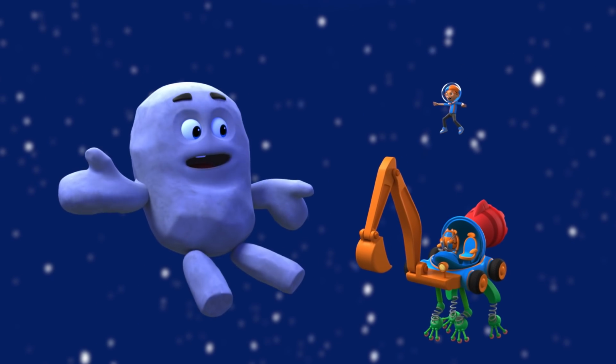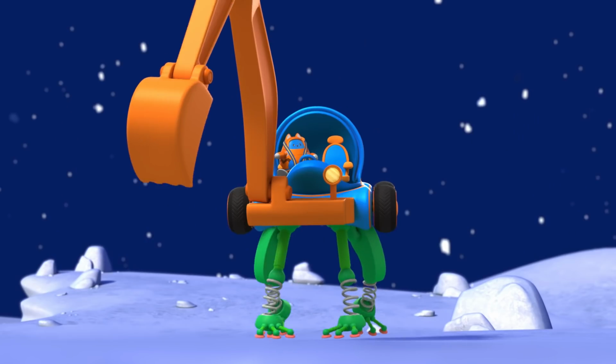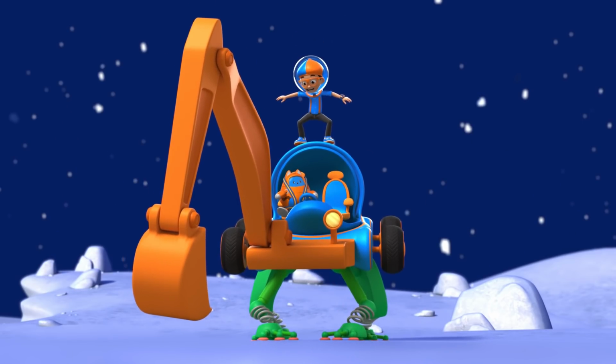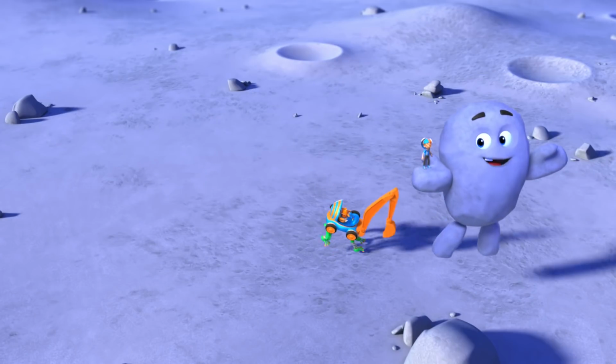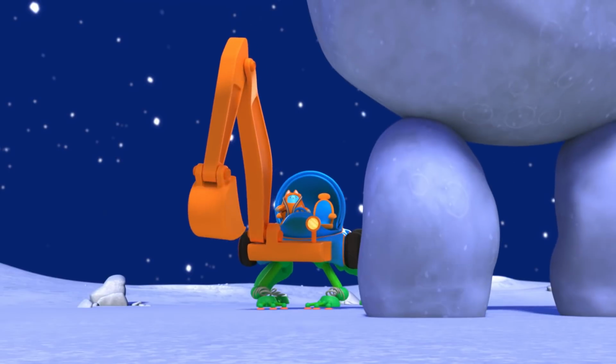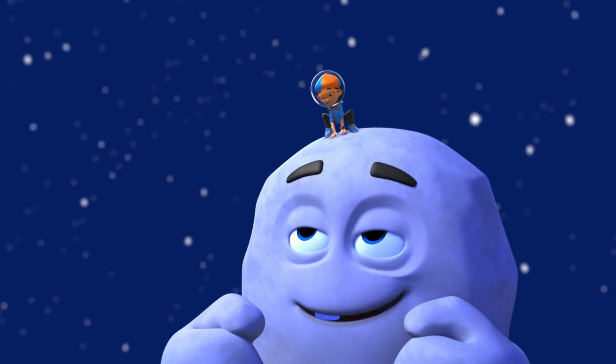Because of gravity. It's the invisible force that keeps your moon boots on the ground. It pulls things back down. But there's way less gravity around the moon than on Earth because the moon is so much smaller. That's why we float for so long.